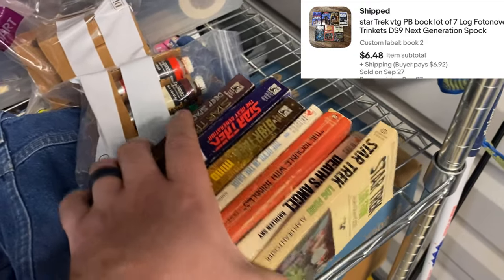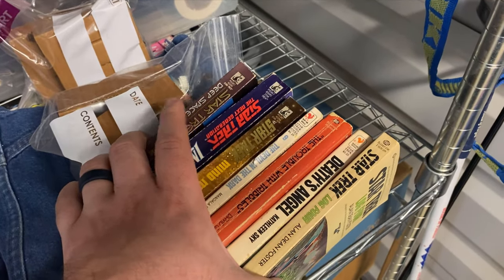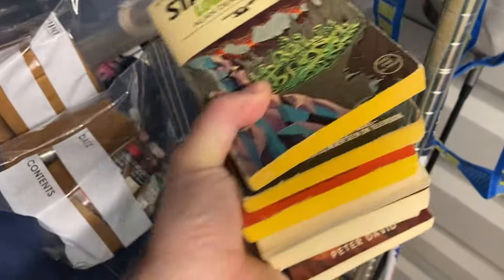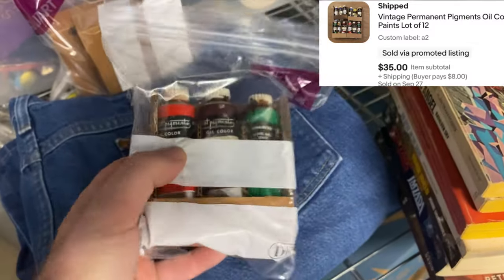Star Trek lot. These are from a giant lot of fantasy and science fiction books that I bought. It's been almost exactly 2 years ago now. This is just kind of the last little bit of it. I lotted these up to get rid of them. Seven Star Trek books, got like $6 for them. Not bad, not bad.